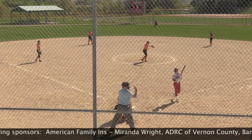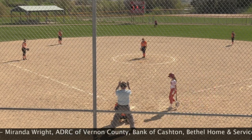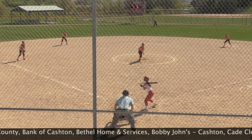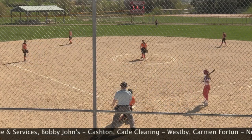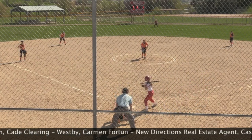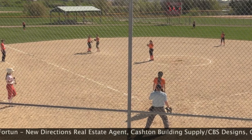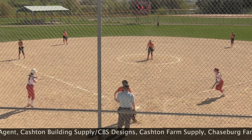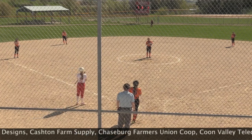Called strike. Two and two now. Downstairs. Full count here to Olivia Nedlin. Shortstop today. Little pop up, and this is going to be caught down here by Knee. And she tried to just punch that one over the head of Knee, but couldn't quite get enough on it, so it's a little pop-up, and there's one down.